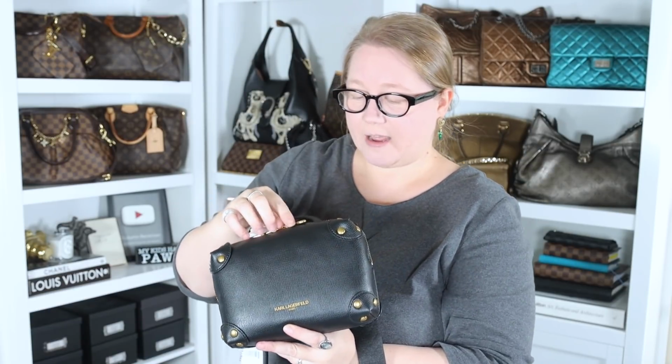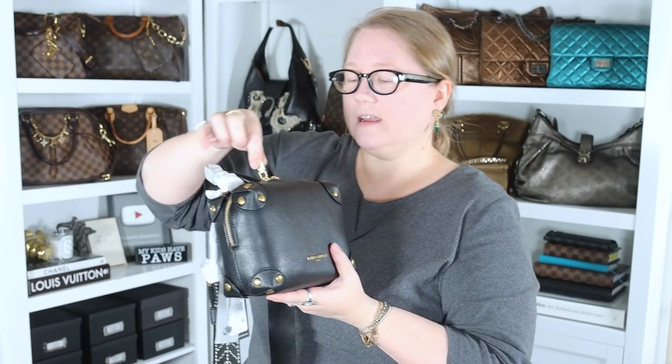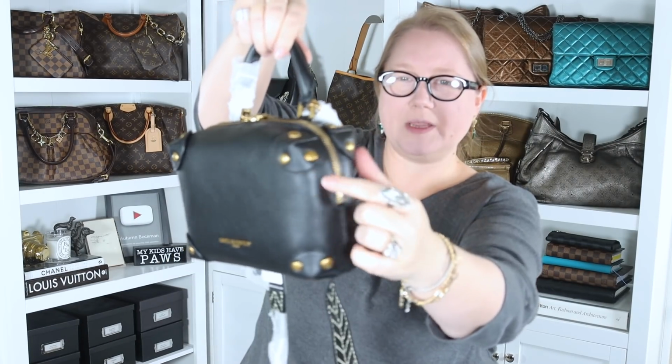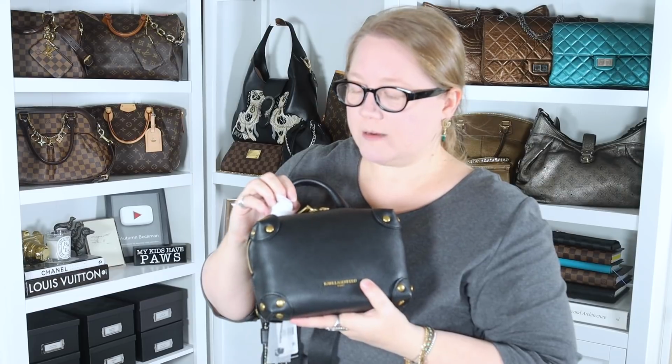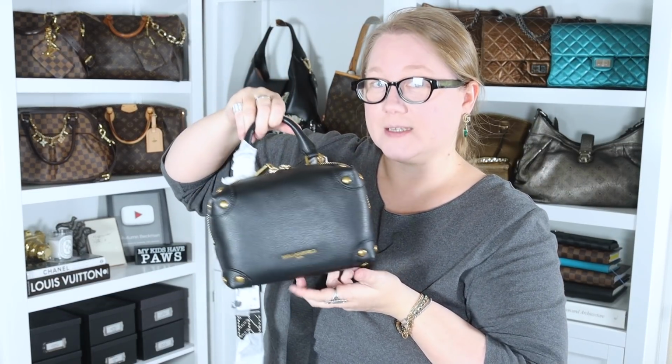You should be able to figure that out based on your years of experience with gravity and physics and things like that. The corners of the bag have an extra piece of leather covering them, which gives the corners more structure and more protection, and also makes it look like a little suitcase, which is what it is supposed to look like.